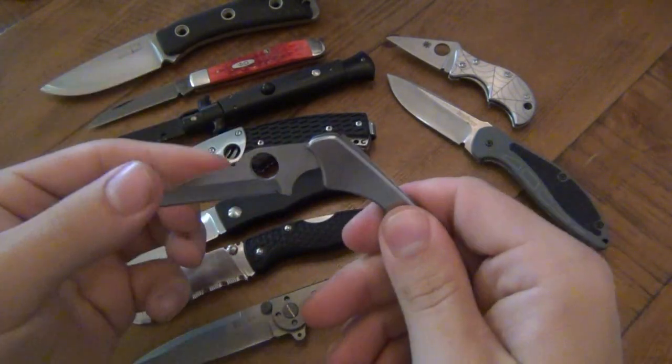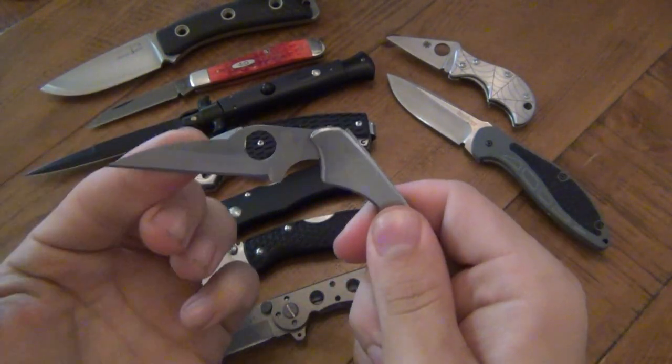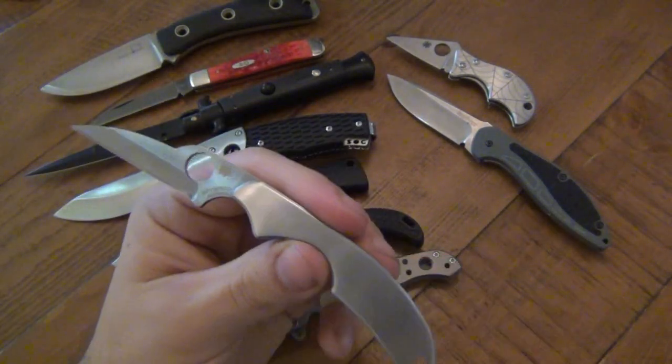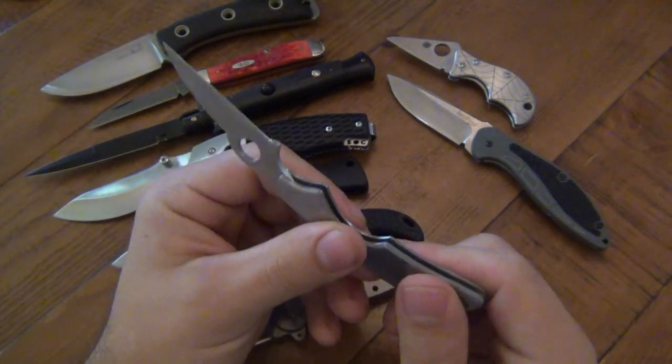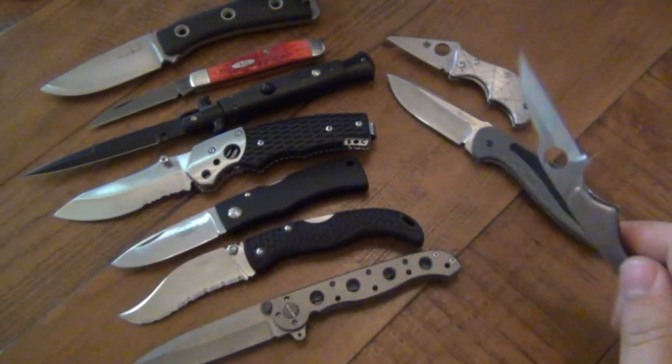Nice backspring on this one too. I mean, you can hear the snap. So really strong for a little slip joint. And I'm just gonna ask 20 bucks for this.